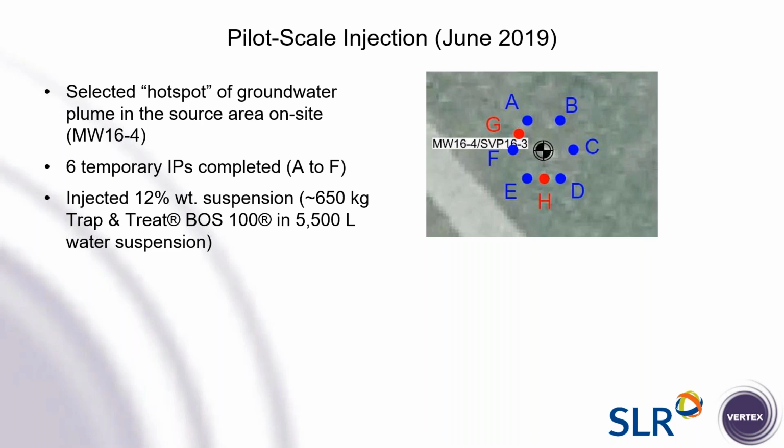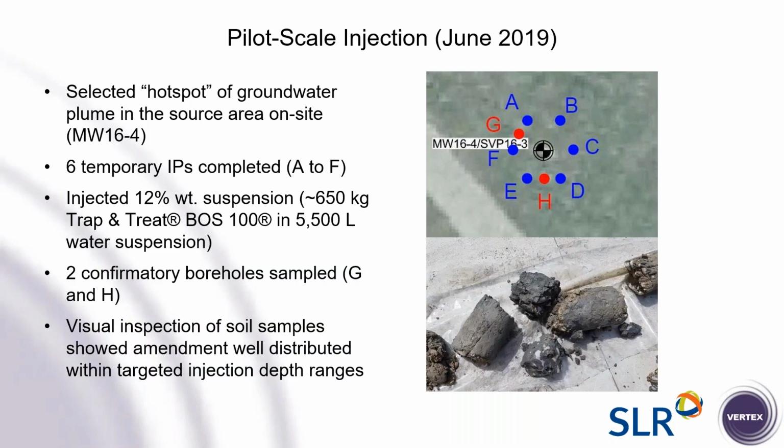So what we did is we advanced 6 temporary injection points surrounding that location. We injected a 12% slurry of BOS 100, and then afterwards we collected some confirmatory boreholes, soil samples from those for inspection for remedial amendment presence.